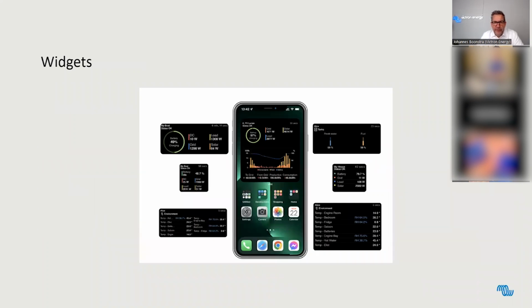What is also very useful is the use of widgets. Widgets are basically a small block of data, sort of a wizard that you can add on your smartphone. And with that smartphone, you can then look at the data in a very compact but very useful way. You can also start and stop some applications with it.